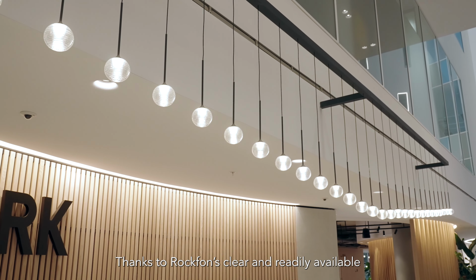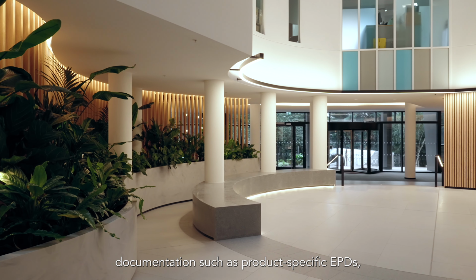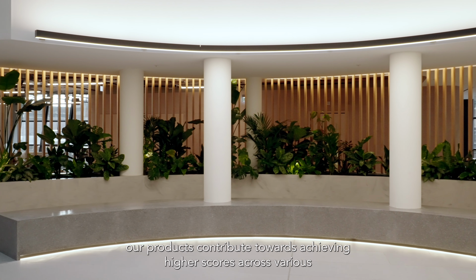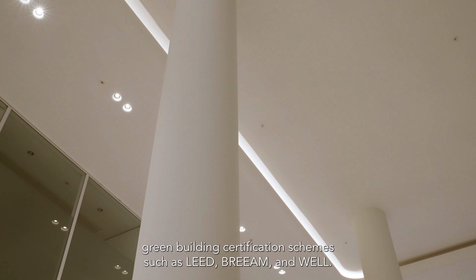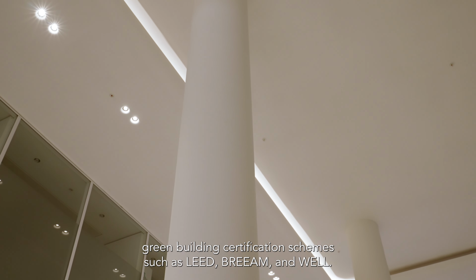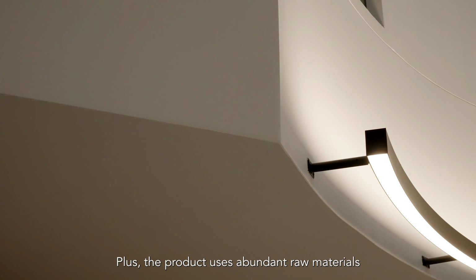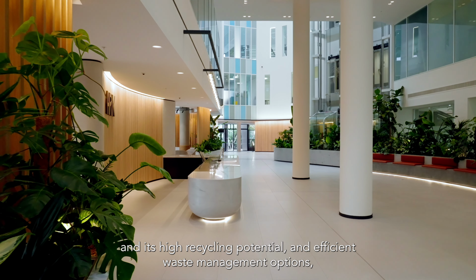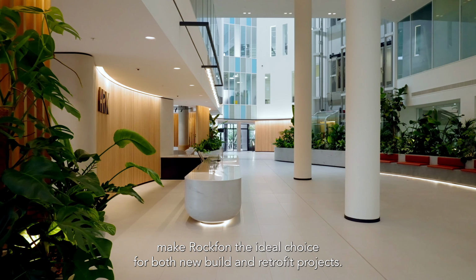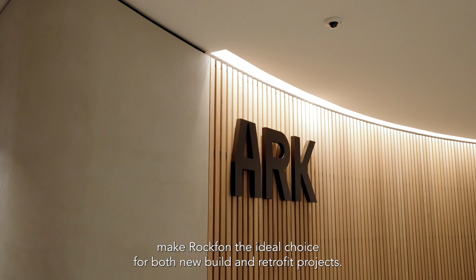Thanks to Rockfon's clear and readily available documentation, such as product-specific EPDs, our products contribute towards achieving higher scores across various green building certification schemes, such as LEED, BREEAM and WELL. Plus, the product's use of abundant raw materials and its high recycling potential and efficient waste management options make Rockfon the ideal choice for both new build and retrofit projects.